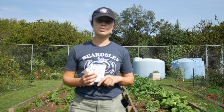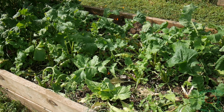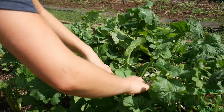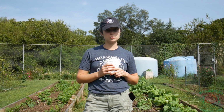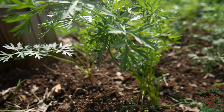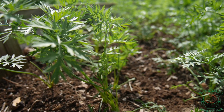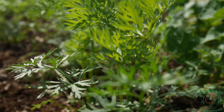So let's talk about what to plant in the fall. You can do leafy greens, so we have some growing in this bed, and that includes collards, arugula, kale, spinach, even some lettuces. And then you also have all your root vegetables for fall. So we're growing carrots over here. You can see the carrot tops coming up. You can also do parsnips, sweet potatoes, rutabagas, turnips. Root vegetables are great. You can eat both the root and the green.